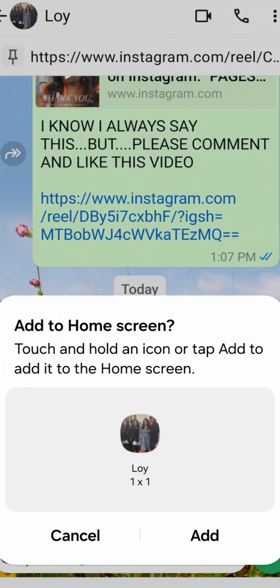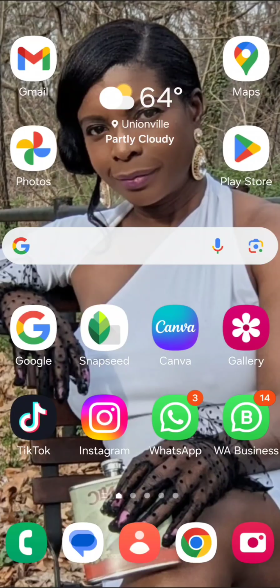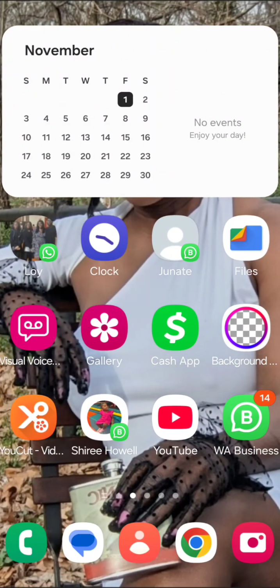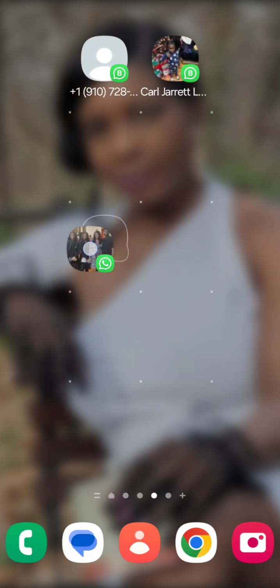Let's do it quickly. Add. So now it's on my home screen. So now I'm going to go on my home screen quickly and show where it is. It's usually stored in one of the far home screens. There it is. Now I don't want it here, so I'm going to hold it down and move it to one of these empty home screens.